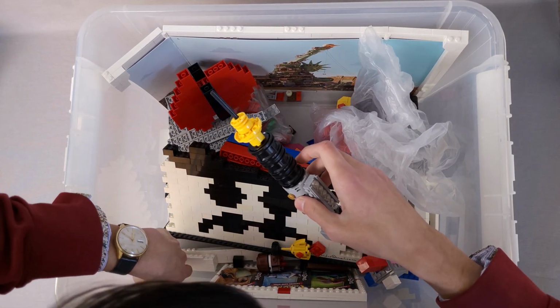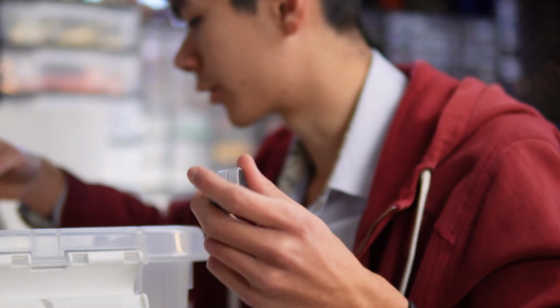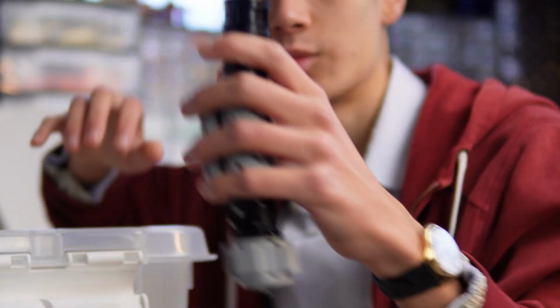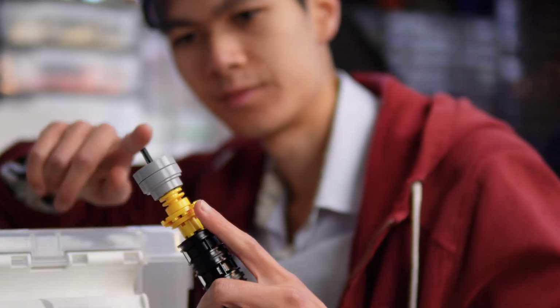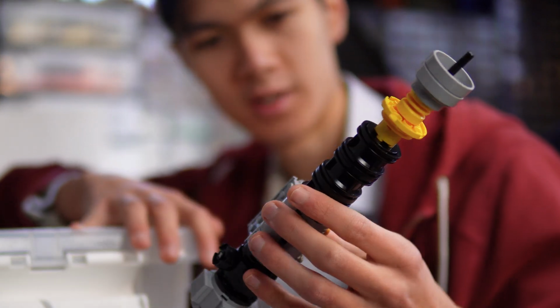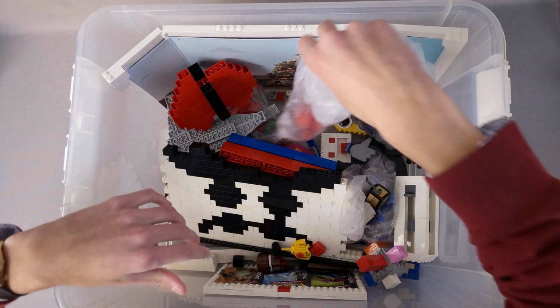And then before we get into the older creations, we have Kenobi's lightsaber, which I built this year for the Kenobi show. It's missing a fair few pieces, but it looks pretty good. And now we get into the old stuff.